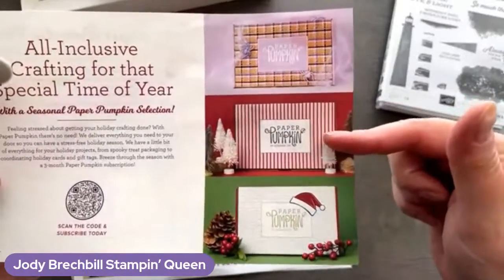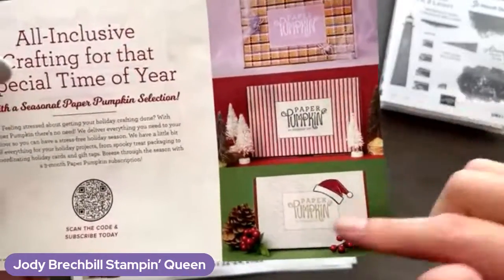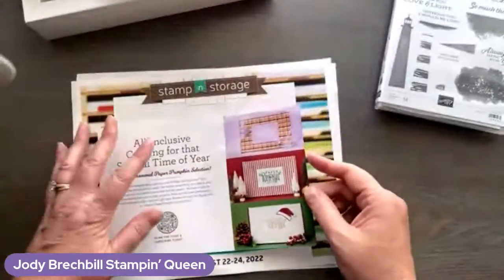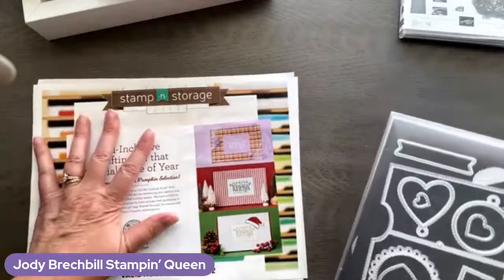This is probably October. This will probably be November. So we've got holiday coming. Aren't they cute? Look at the little Santa hat. These are the sneak peek of the boxes. So the boxes are stinking cute. So if you're not sure about Paper Pumpkin or you want some more information, hit me up. I am happy to talk to you about that.